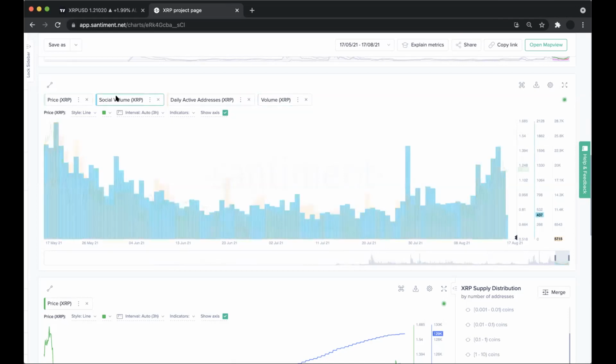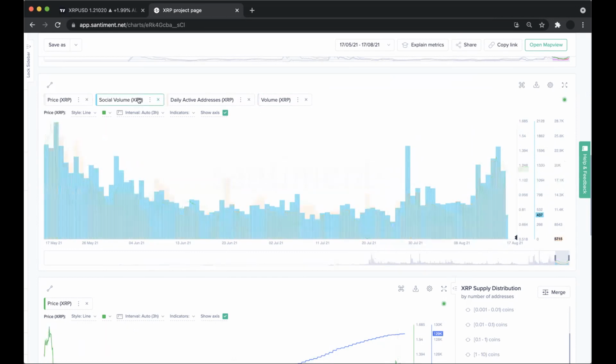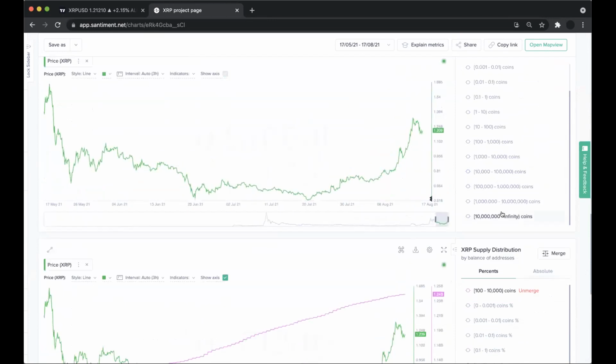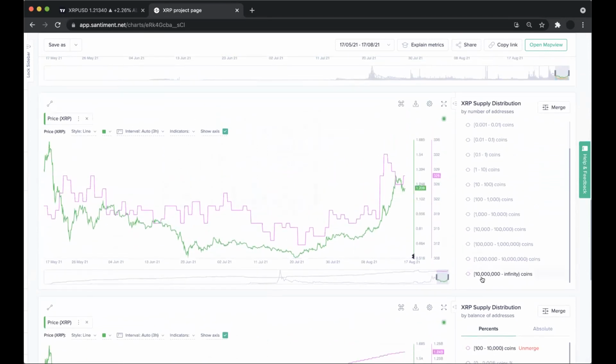When I look at the social volume, of course there is a lot of talk about XRP as usual on social media, but we haven't gotten to critical levels yet where people are actually FOMOing into this cryptocurrency, right? So it does seem from an on-chain perspective that XRP has a little bit more room to go up. I was looking at this metric, and as you guys can see, all of the whales holding 10 million or more coins have been increasing their positions during this uptrend, which also validates the bullish perspective that Sheldon was talking about for XRP, right?